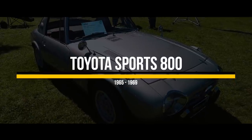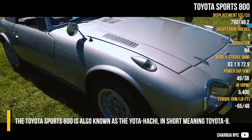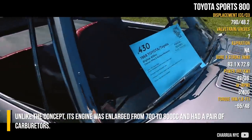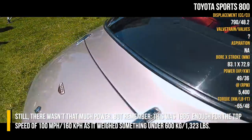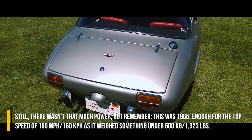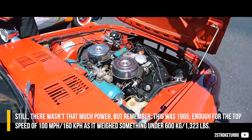Toyota Sports 800. The Toyota Sports 800 is also known as the Yota Hachi, in short meaning Toyota 8. Unlike the concept, its engine was enlarged from 700 to 800cc and had a pair of carburetors. Still, there wasn't that much power, but remember, this was 1965, enough for the top speed of 100 miles per hour, as it weighed something under 600 kilos.